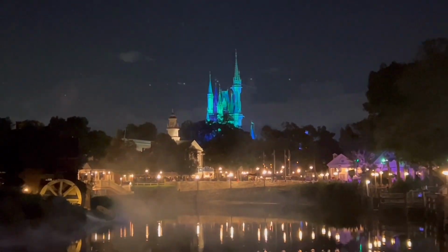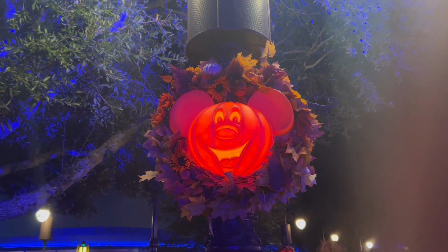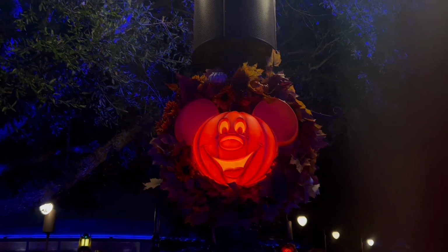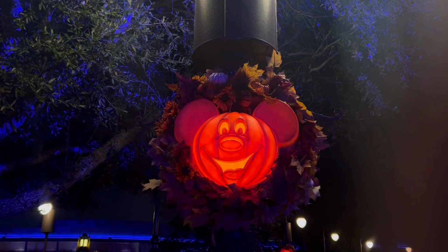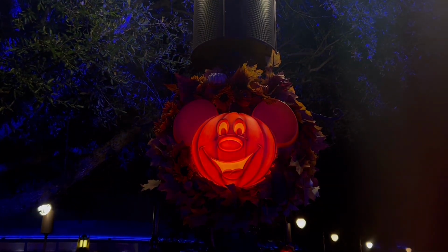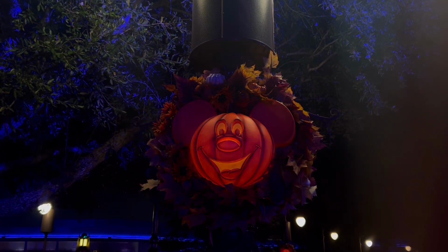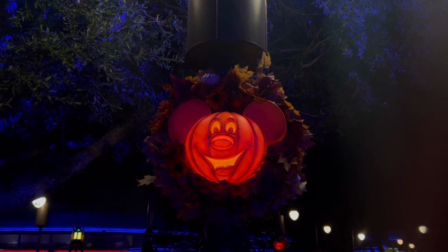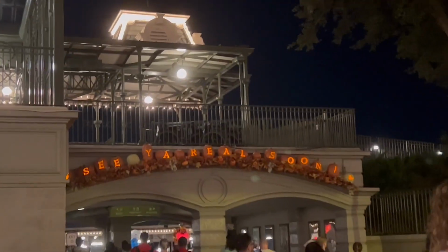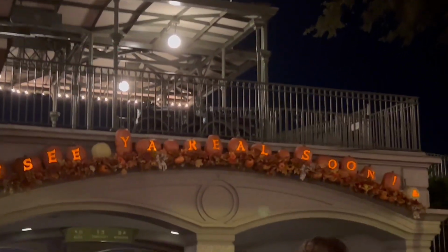But we had so much fun at the Halloween party. It was my first time ever going, and I'll definitely be back. It's great if you want to get on all these rides. Be aware some of the rides were closed, like the Carousel of Progress and Mickey's PhilharMagic, because they had trick-or-treating throughout those rides. And the Laugh Factory, too, had a little bit of an overlay where they had a constant show going. But I highly recommend going to this. It was so much fun.